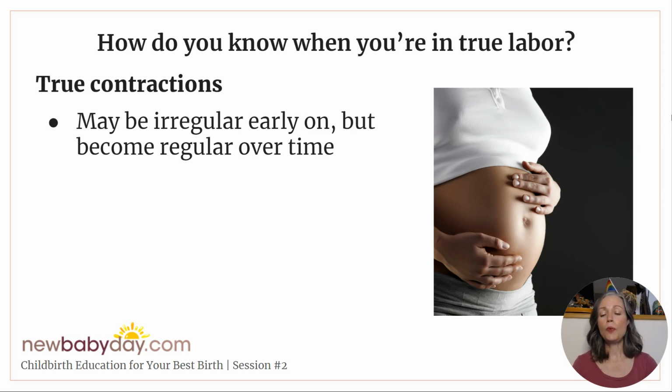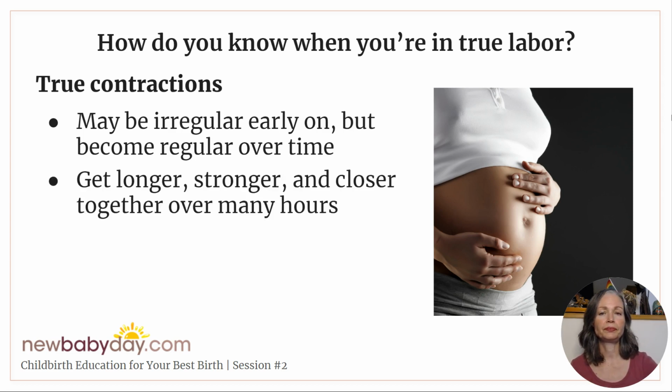I will say that while you may have had an experience with one labor, you will probably have a different experience with another subsequent labor. But the key is true contractions may be irregular initially, but they will become regular over several hours. True contractions will get longer, they will get stronger, and they will get closer together over many hours. And when I say longer, they will typically get up to around a minute in length. They can go over, they could go a minute and a half. They can get very strong and intense.